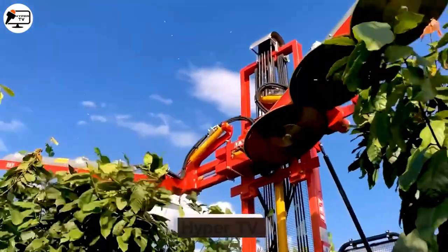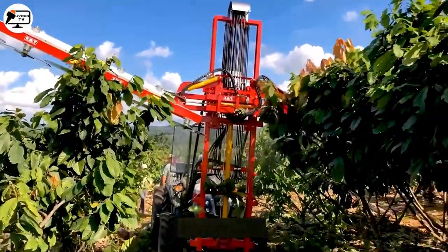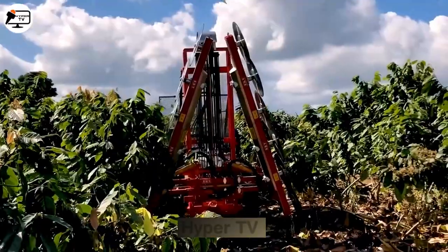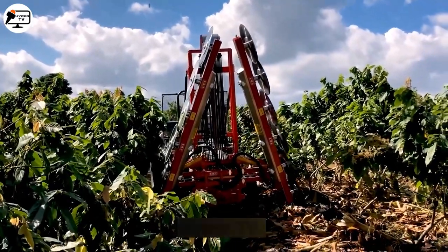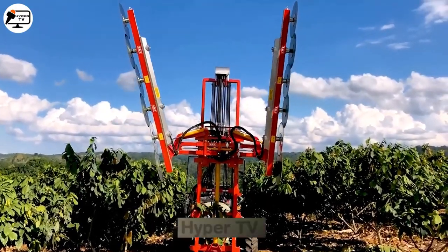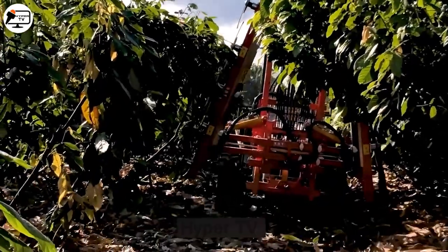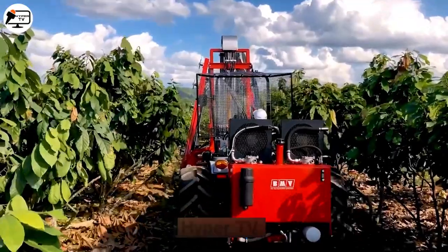This machine is equipped with multiple circular cutting blades and is primarily used for tree pruning. It boasts an impressive height reach of up to 3 meters, and its cutting blades can rotate at a 180-degree angle, enabling the trimming of even the highest branches in any tree position. With the aid of this machine, the task of pruning tree branches becomes significantly more accessible and time efficient.